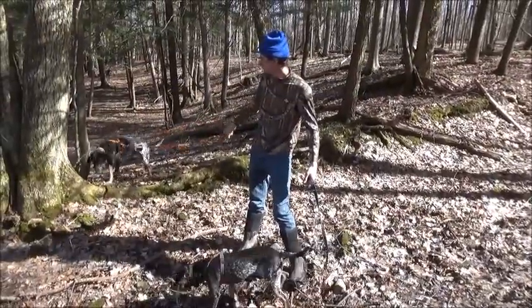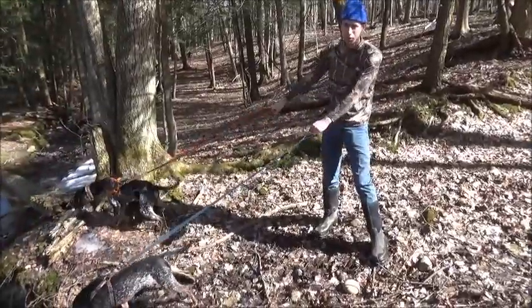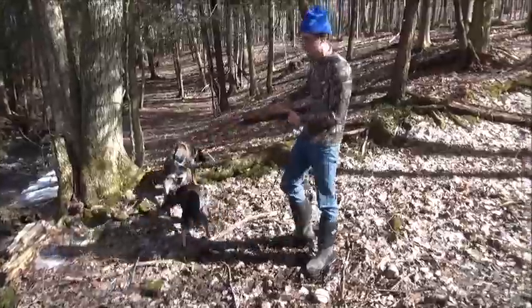Looking like this might be a good one. We'll see what happens. We haven't had much luck. We've been getting den tree after den tree. And we'll come back when we get on something.